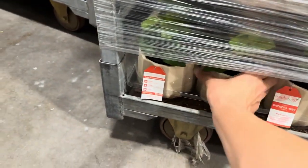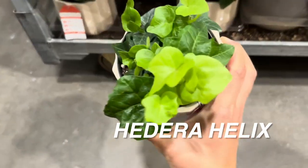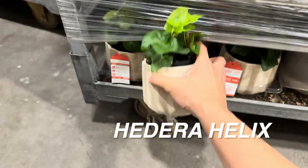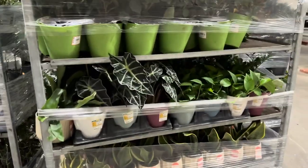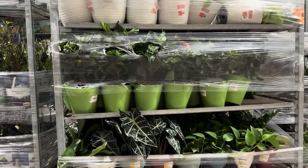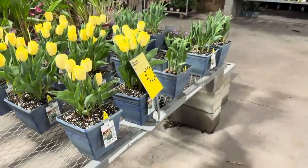And then right over here, we've got a Hydra helix, guys. You already know, you were going to hear me say Hydra helix or Hedera helix. I was saying that incorrectly for the longest time, but I like Hydra helix or Hedera helix. Those are English ivies. It's a very challenging plant. I've stated that in my previous videos, but if you can grow one indoors, kudos to you.